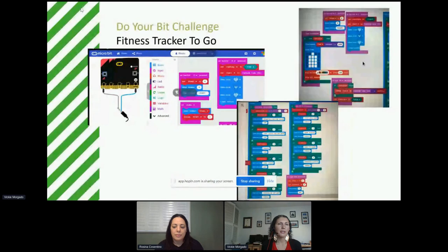I just want to highlight a comment. All students love the Do Your Bit Challenge, and it's such a great way to problem solve, which is a great way to pull in and keep our girls in CS, which is true. And also our diverse learners really found a way to shine, whether it was through the group work or the problem solving. We had people using JavaScript that I wasn't aware of how to use. So it really brought out their leadership skills within the students.